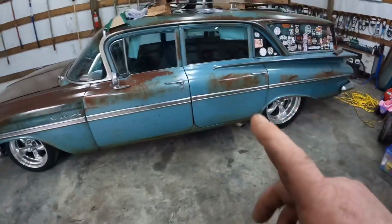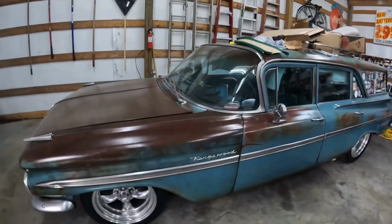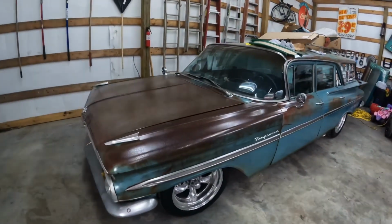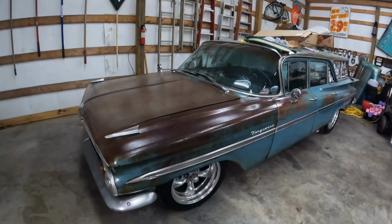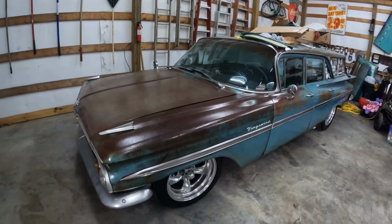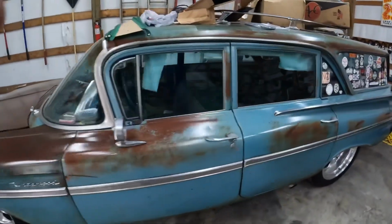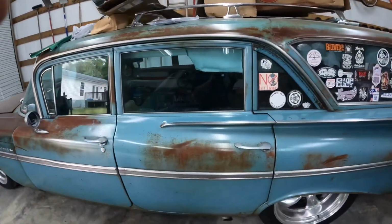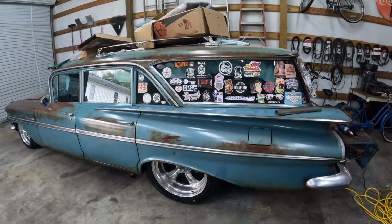It's ready to go. Here's Matilda, my 1959 Kingswood wagon. I love this car. I've been trying to get it ready for the rod run. I was going to take it up there, possibly sell it if it would bring its money, which is going to be $30,000. I know that probably sounds kind of stupid to some of y'all, but these 59s are very iconic. Impala guys, this is kind of the holy grail for most of them, I'd say.